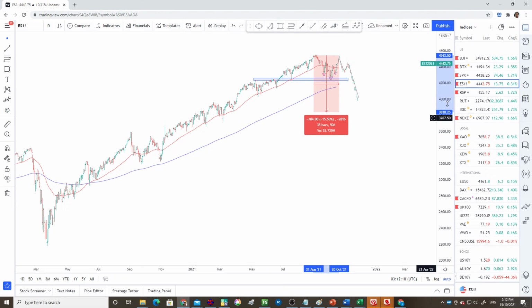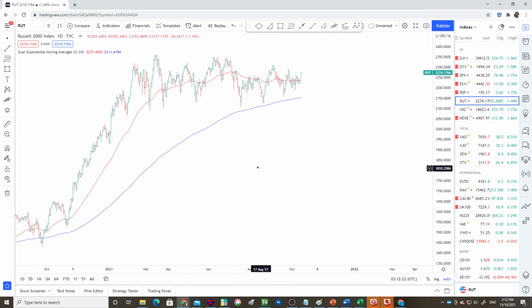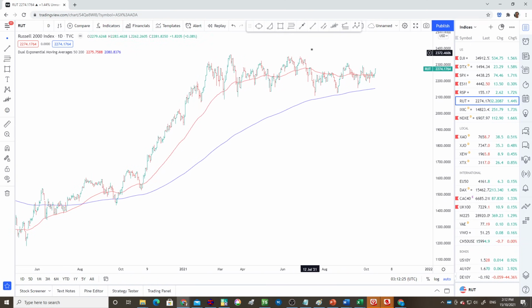Now I want to jump quickly over to the Russell 2000. We haven't looked at that for a while, and some interesting things are going on here. Won't spend too much time on this, but I've been watching this range which has been coiling up, and this market is actually getting close to breaking to the top side.